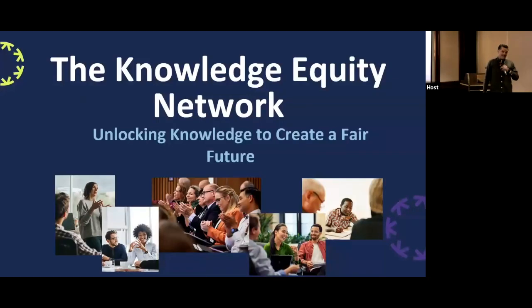The Knowledge Equity Network. I'm a key partner for the Knowledge Equity Network, which was started in Leeds at the University of Leeds last year, Chrissy? Yeah. Chrissy is the senior lead for the University of Leeds for the Knowledge Equity Network, which we shortened to KEN. And KEN is basically about putting a declaration out there and getting people to sign and to make commitments about how they will engage using open practices and research. Thank you, Chrissy.